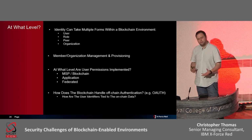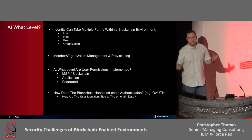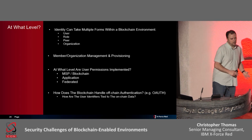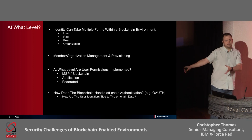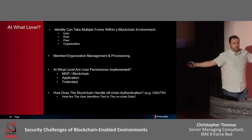There's a good chance it's not going to be granular enough, and it might be a bit too cumbersome for blockchain-enabled environments to actually implement access controls at that level. However, if you take it on the opposite end of the spectrum, we've also seen it implemented on the application side where, again, there's no access controls in the blockchain environment. As I mentioned, the API is just open to everybody.